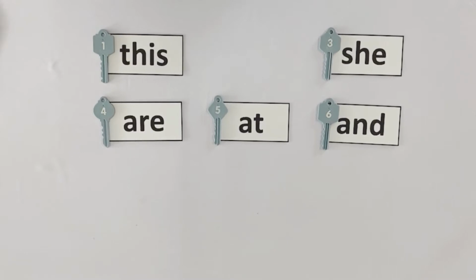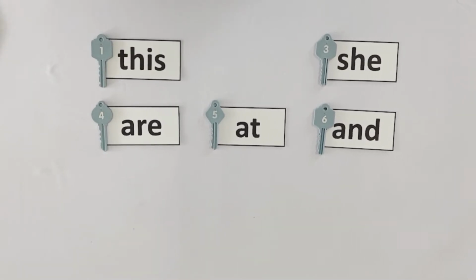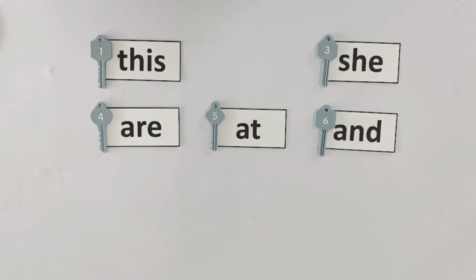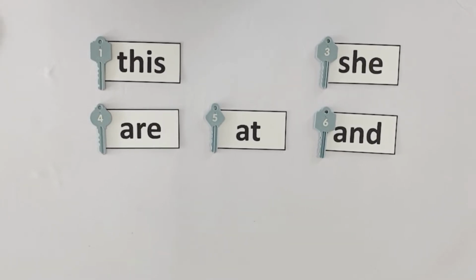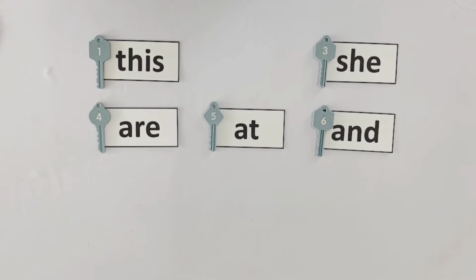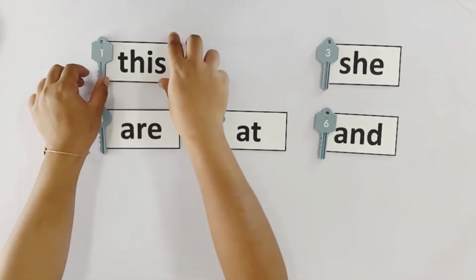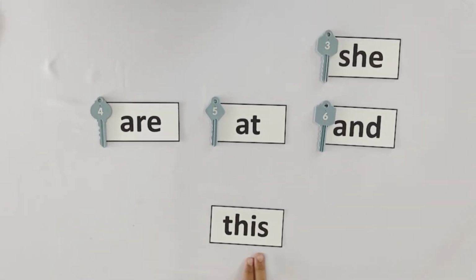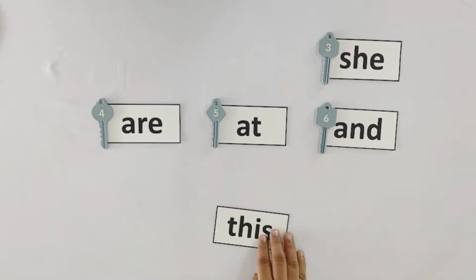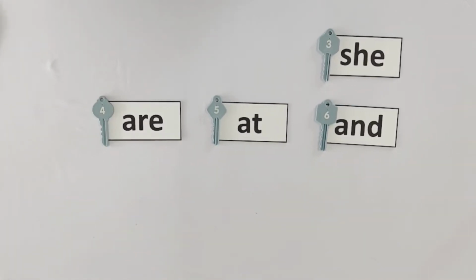What number is the word this? This. Go, go, go. Who can tell me what number is it? 5, 4, 3, 2, and 1. Time's up. What's your answer? Oh, you're correct. Over here is the word this. Number 1. Now let's read it again together. This. Good job.